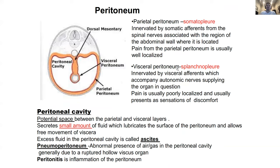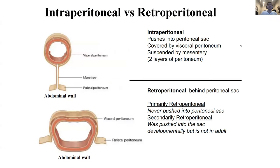So remember, the visceral peritoneum is going to surround the organs. The parietal peritoneum, which is somatically innervated, is going to surround the abdominal cavity. We talk about the organs in reference to whether they're intraperitoneal or retroperitoneal. If they're completely surrounded by a mesentery, they're considered intraperitoneal. If they're only partially surrounded by it, they're called retroperitoneal. So definitely know the difference between these.